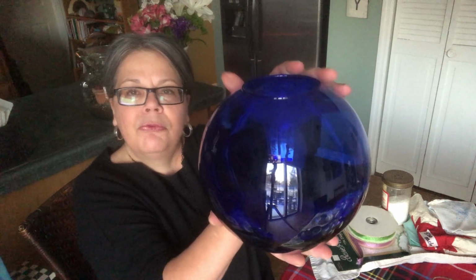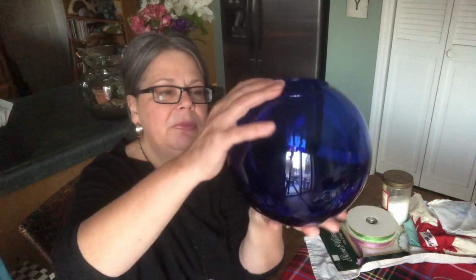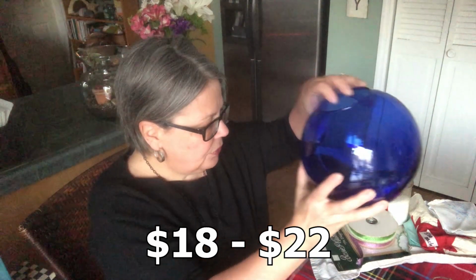Picked up a rose bowl, fish bowl, cobalt blue. I don't buy and sell a lot of glass, but cobalt definitely seems to sell fairly well, so I picked this one up for $1. I think it was $1.49 or $1.99, and I will price it at about $18 to $22.